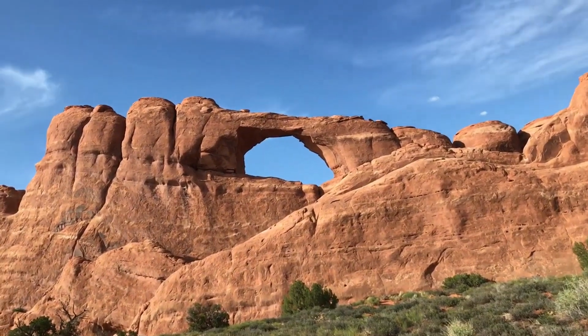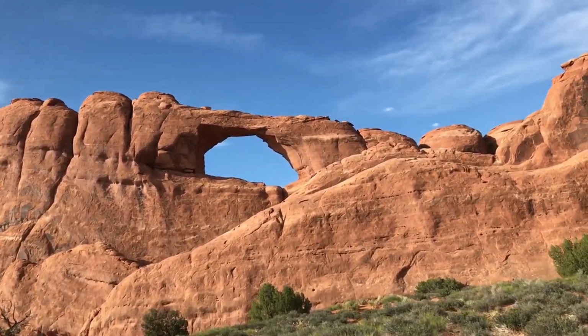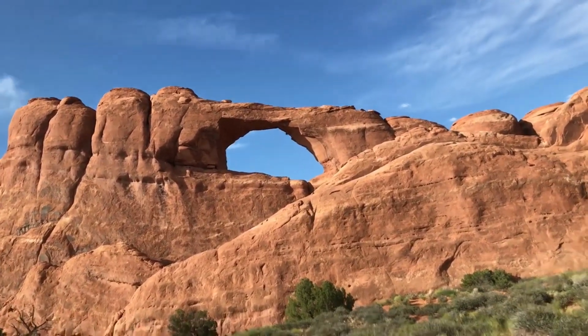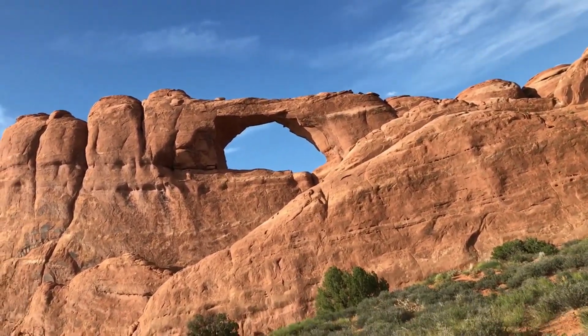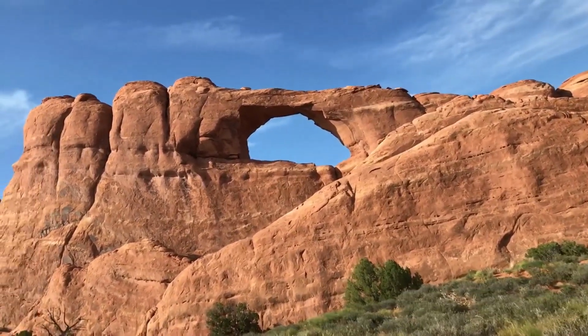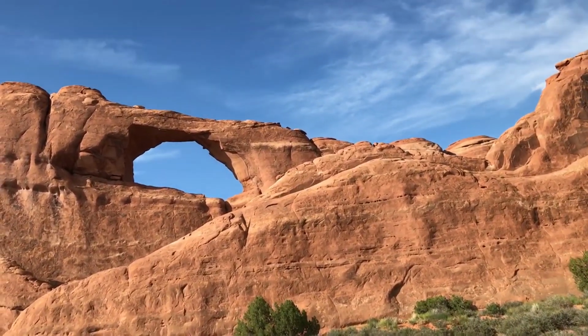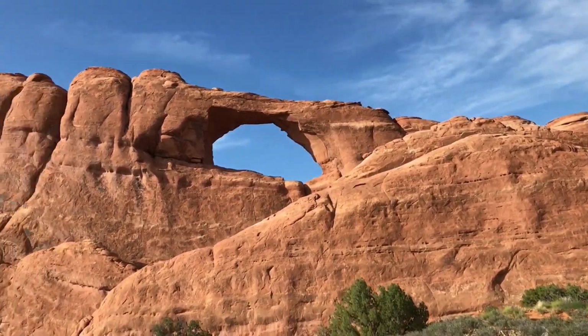So here's one of the first arches that I've actually deigned to come out to. The trail's relatively short. This is the Skyline Arch, which apparently within the past 100 years was witnessed to double in size as a big chunk of the rock fell out from within it. So it's even bigger now than it was when the park was formed.